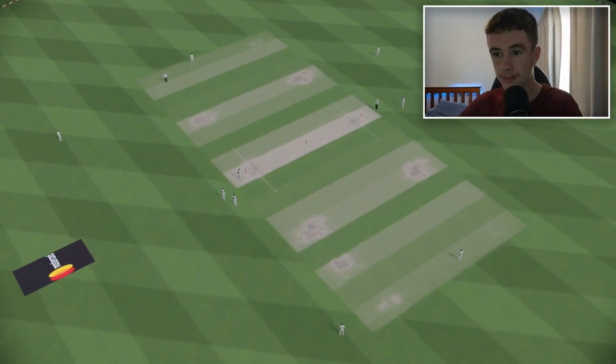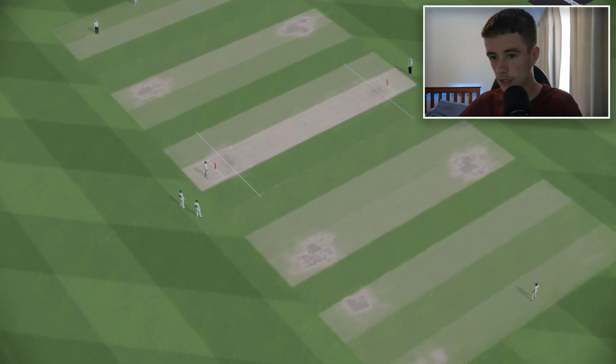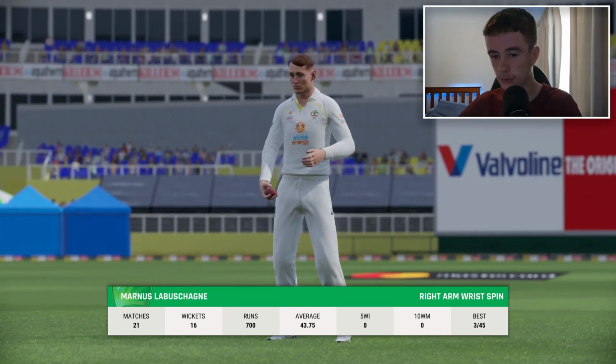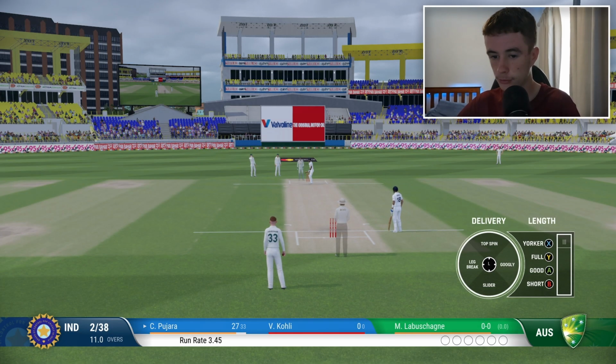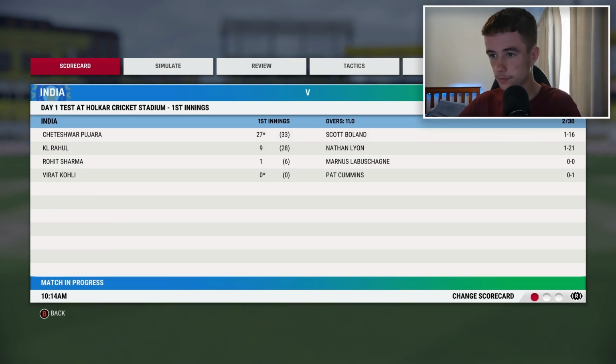Looks like a couple of wickets have fallen. Scott Boland, I think Pat Cummins took one each. Fairly good to start off with pace bowlers to do that. But now we've got the spinners to come on as Labuschagne comes on. We're going to have a look at the scorecard. 11 overs in, Scott Boland. Oh, Nathan Lyon got the other wicket. Sorry, I thought Pat Cummins did. But they are two down for 38, as it looks like Rahul did get out fairly early, so that's the main thing.